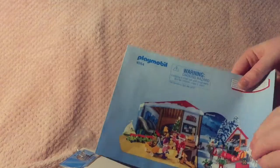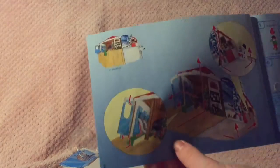Here's the other thing. So this is just the instructions. You might need that on how to set up the play scene. So we'll put them to one side for a moment. And then here, it's just like a warning that says, this toy produces flashes that may trigger epilepsy.